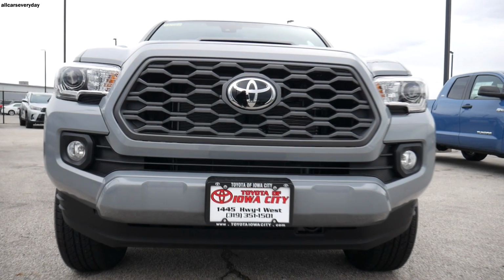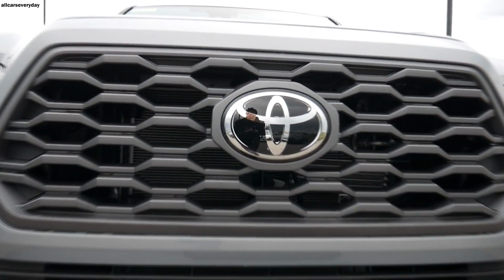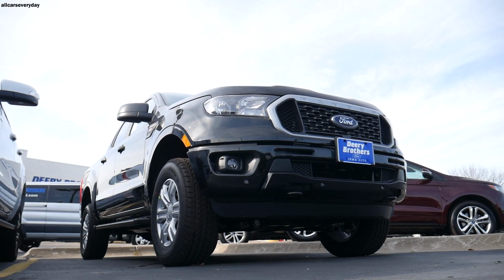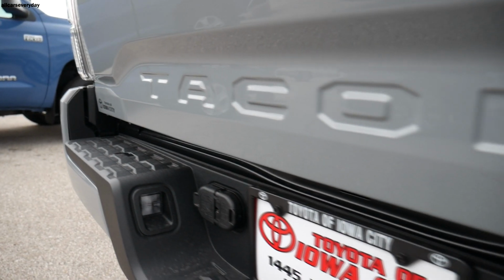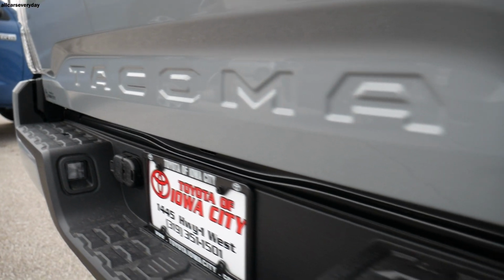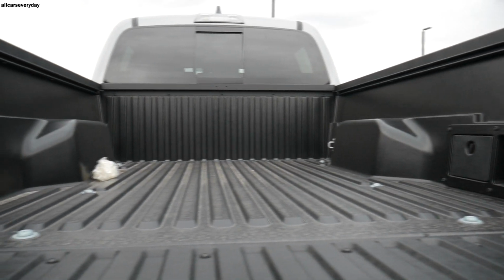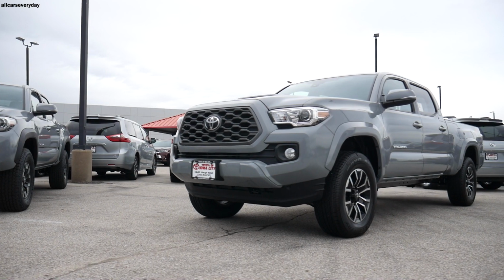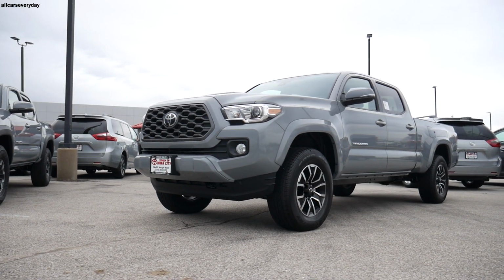Let's now move on to the functionality of each truck, where I aim to evaluate how well the trucks can do what they're intended to. This is essentially the statistics in terms of towing, payload, ground clearance, and approach and departure angles of each truck. The Tacoma can haul 1,155 pounds in the bed, and it can tow 6,400 pounds. Its angles of approach and departure are 29 and 23.5 degrees respectively. Ground clearance on the Toyota is a relatively big 9.4 inches.